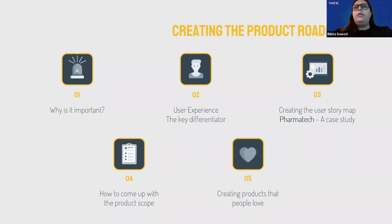So the important things to look at when creating a product roadmap is defining why it's important, and how the user experience is a key differentiator and key aspect in this process. We will then go over a user story map case study called PharmaTech. It's just an imaginary company, but we're going to cover a few concepts through that company. And then how to define the product scope and create products that people love.